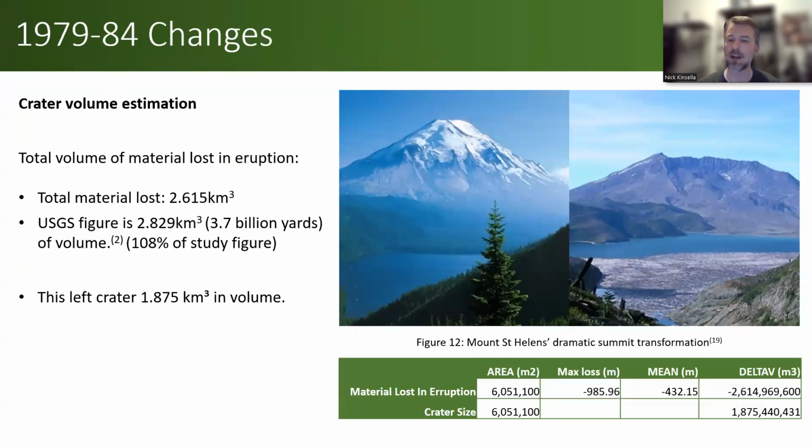So the 1979-84 changes. The total material lost from the volcanic explosion was 2.615 kilometers cubed, a truly enormous figure. The USGS figure actually places this slightly higher at 2.829 kilometers cubed, and that's about 108% of the study figure. I'm not entirely sure how old this figure is.